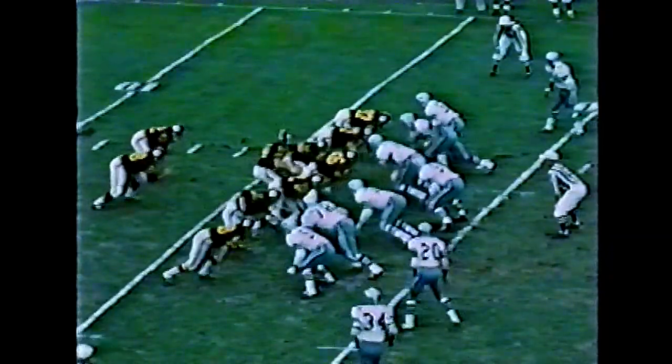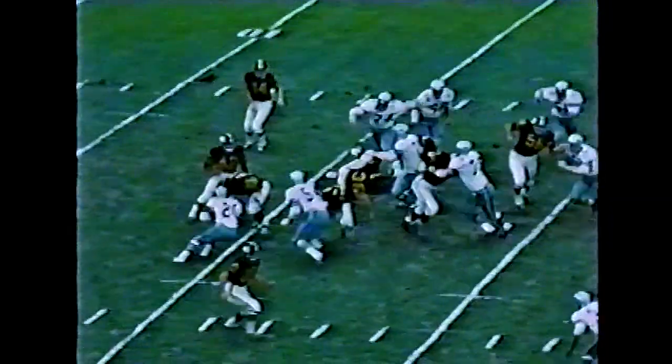Second and 8 now for Pittsburgh as the man in motion is Gary Ballman. The handoff goes to Dick Hoke. Hoke, behind good trap blocking, moves out for 3 yards, 3.5 yards.